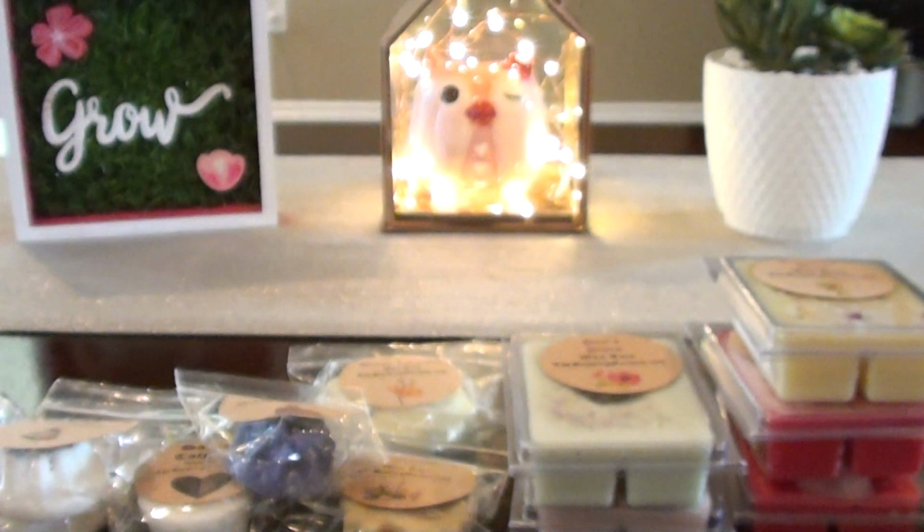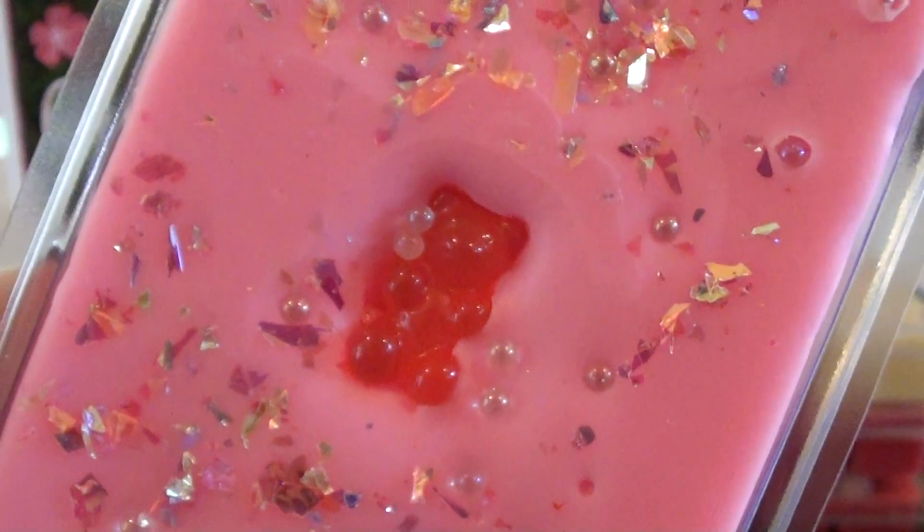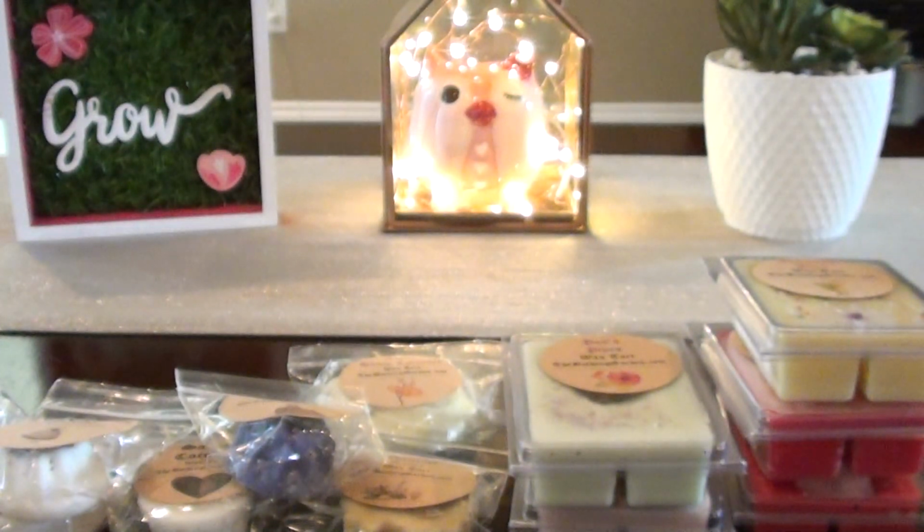And there's what we've got going. Is that a gummy bear? Oh, that is adorable. It is a gummy bear. Is that cute? That's adorbs. I can't believe I just said adorbs. That would be my daughter.